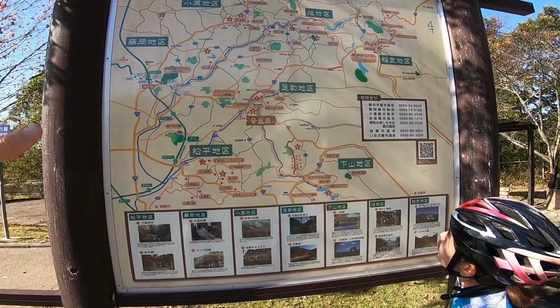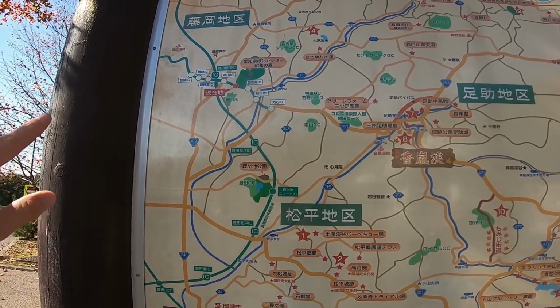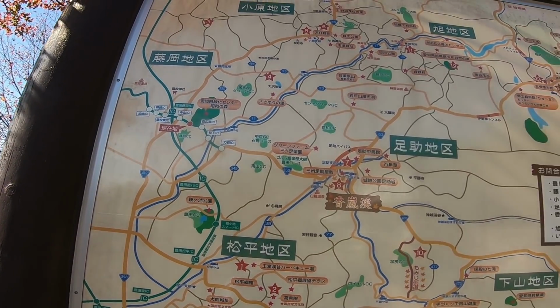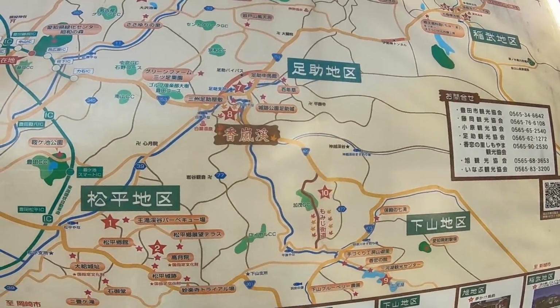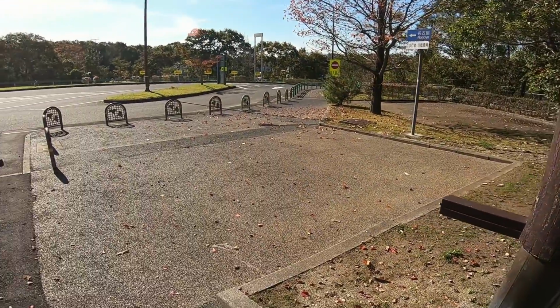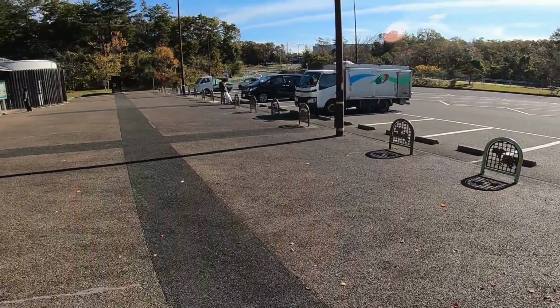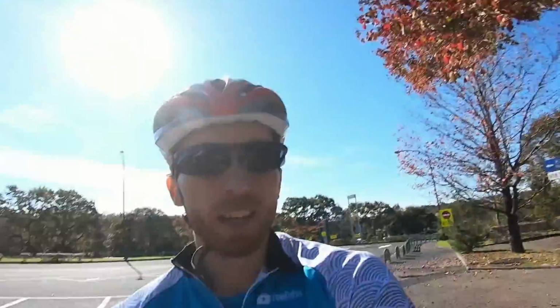They've got a nice big board here with all the tourist areas in this region. We just passed through Fujioka. We're in Toyota region in eastern Nagoya in Aichi Prefecture, Japan, and we're making our way over to Asuke. We've got a nice little cycling path along the highway here, the green road path, and we can take that most of the way up there. Just taking a quick little break here at the rest stop, but we're gonna continue on.